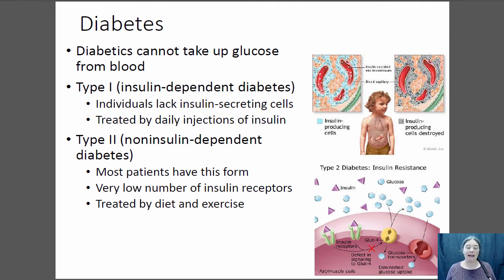And if you end up with elevated blood sugar, regardless of if it's because of type 1 or type 2, you can get what's called ketoacidosis, which is a very dangerous condition where you have ketones build up in your bloodstream. And then that can lead to things like blindness, heart damage, loss of appendages. It's kind of nasty. You want to be very careful.